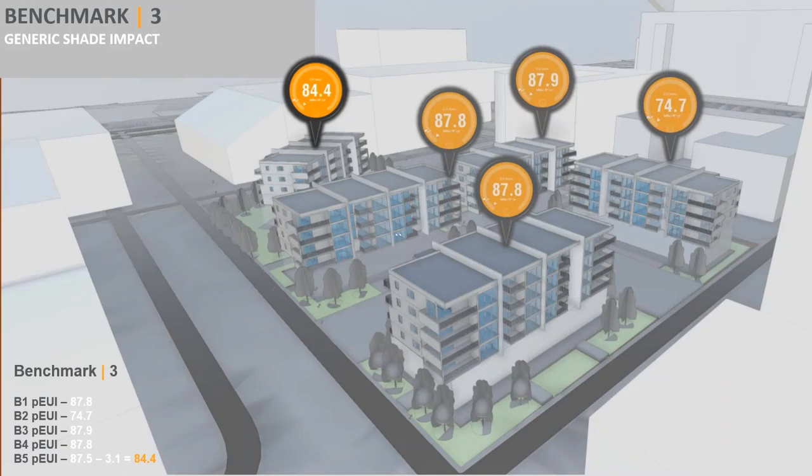After such time, as I had stated before, after adding all the louvers on all facades of B5, we were able to see a 3.1 reduction in UI, 84.4 at this point. So we are able to see where we can save money.